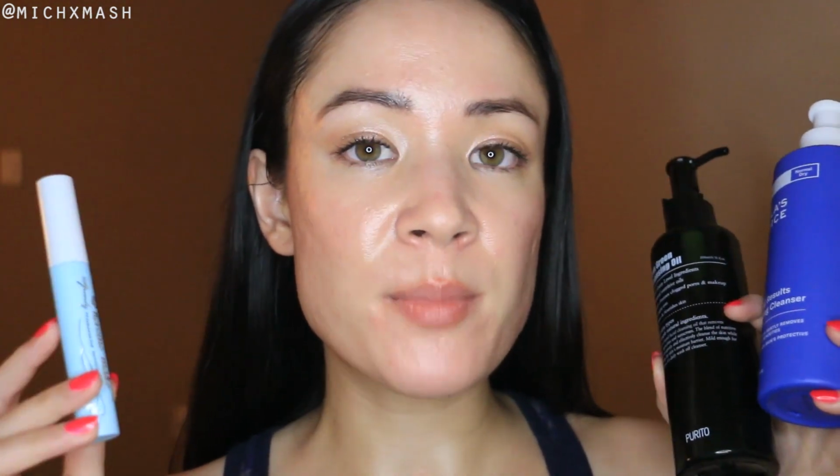So for eye makeup removal or just my mascara, I will be using the Heroine Make Speedy Mascara Remover. I've mentioned numerous times that my eyes are quite sensitive, so using cleansers like this around my eye area for too long will irritate them. That's why I like going in with a separate eye makeup remover.